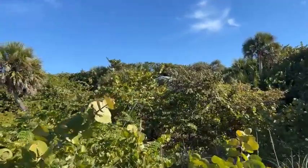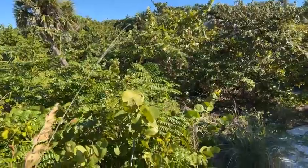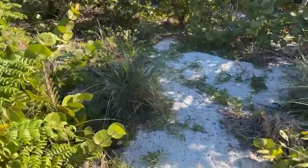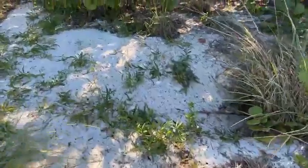Wonder if any tortoises are out. Are they tortoises or tortoise? I don't see anybody over here. Don't see any tortoises crawling around.